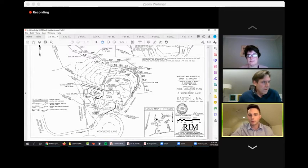So just to summarize, it's a proposal for an in-ground pool outside the 100-foot buffer within the 200-foot riverfront, all within a maintained lawn. So tonight what we're seeking is a negative determination from the commission. And if you have any questions at this point, I'd be happy to address those.